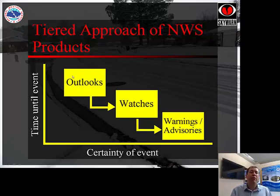Hazardous weather outlook, hey, we might have a storm 5 days from now. Too little confidence to say anything about amounts. As we get closer, become more certain, closer to the event, we may issue a watch. This is where confidence increases to at least 50% or greater. And as we continue to get closer and we become more certain, we issue a warning or advisory.